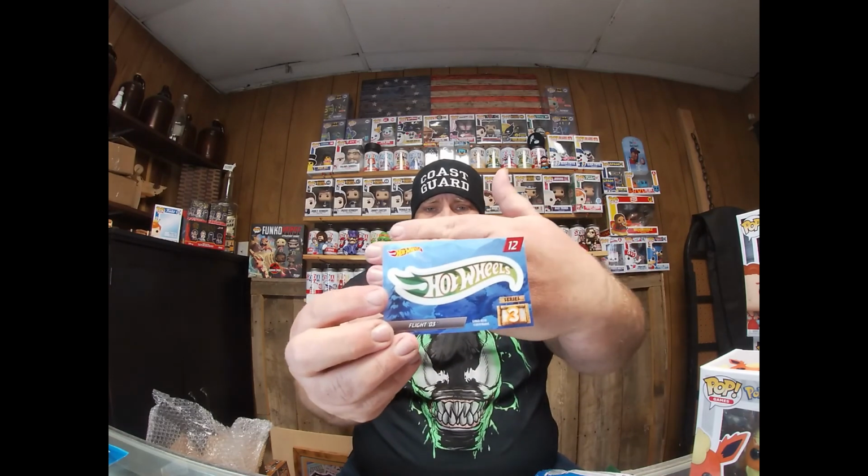Let's see. That is number, if I can find it, looks to be number 12. It is number 12 on the back. And then it's supposed to be a sticker. Oh, it's a Hot Wheels sticker. It's kind of dinged up in there. So, okay, so we got that one. And then on this other one, hopefully it's not the same one, huh? It is not. It is a VW. Looks like another rally car.